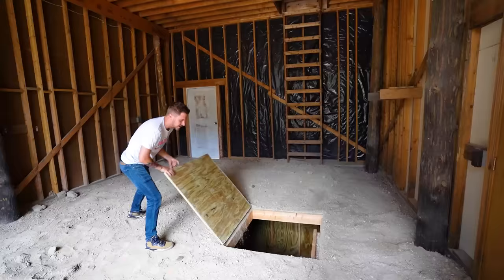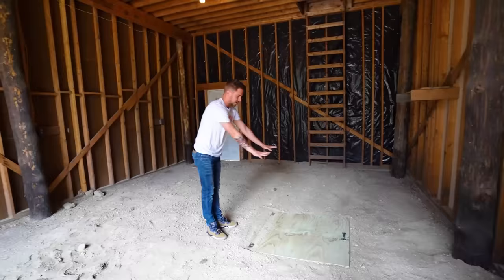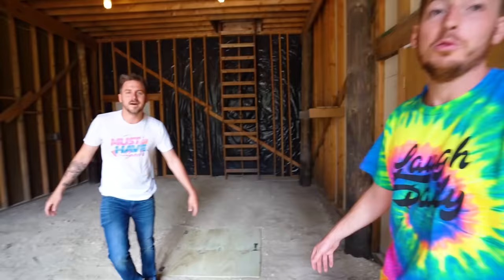We have a handle built right on here. So that's how you can close it. Just cover that up. No one can see it. And you disappear forever.